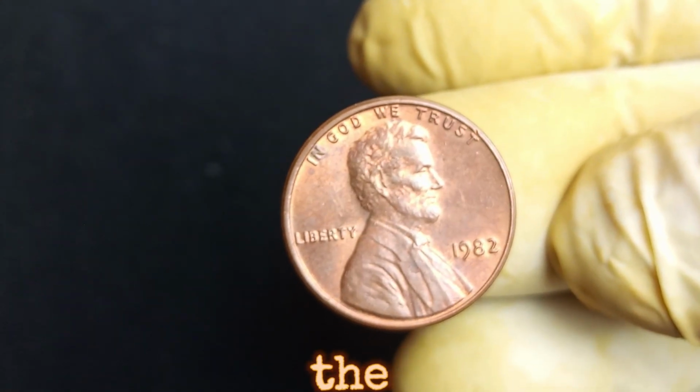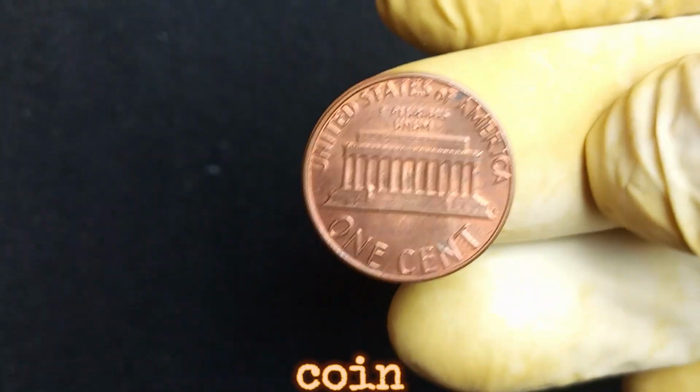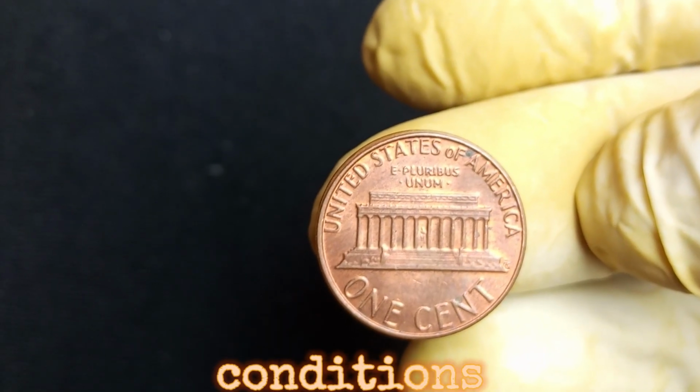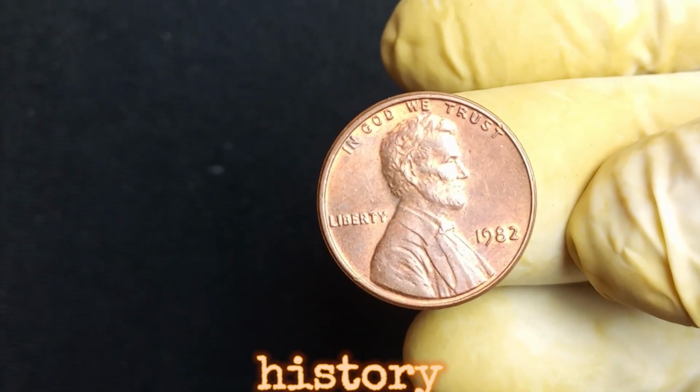Stay with me until the very end, because I am going to reveal the full story of why this little coin can be worth $878,009 in top rare conditions, and why collectors all over the world are hunting for it. Let us begin with the history.